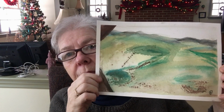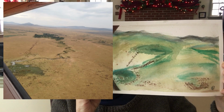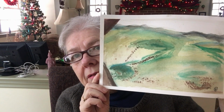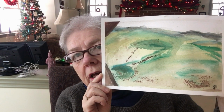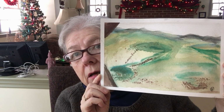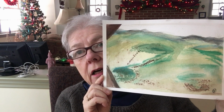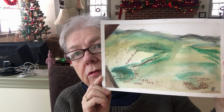This is from the plane window. That's what this is. This is the window. And this is the Maasai Mara. And those are wildebeests. We started our trip in Kenya at the Masai Mara, and the wildebeests and zebras had already migrated to the Masai Mara. So when we got there, there were just miles and miles of wildebeests.